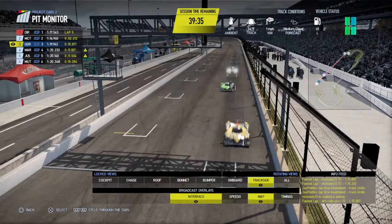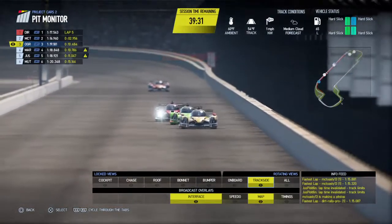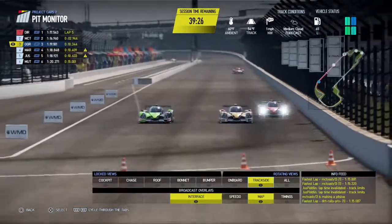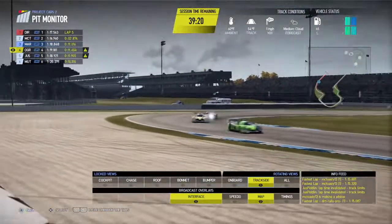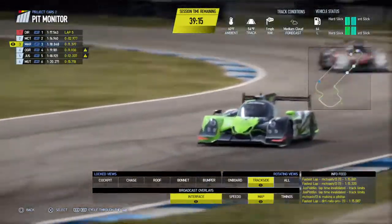I always say one of the best features that SMS and Project Cars 2 has is the Live Track 2.0. They're there whether you have high def or not and can see them, but if you have high def, you can see the marbles. Yeah, there he goes. Mark Webber makes the move. Good job by Mark. He's up to 3rd now.